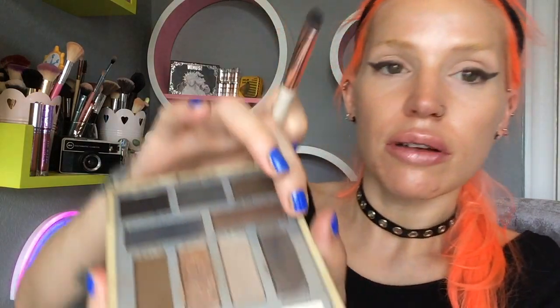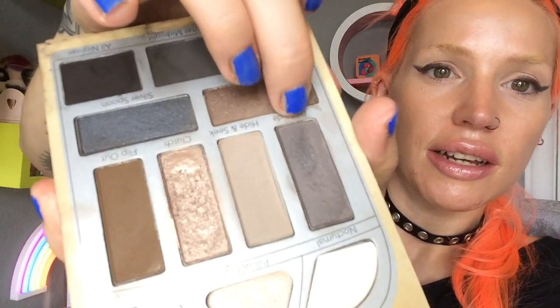So underneath the eyes, I think I'm going to go in with a slightly lighter shade of grey. This is like a charcoal. And I'm just going to pop that underneath my eyes. Oh, is it gorgeous? Oh, wow. Oh, yeah, see? Whoa, brilliant.